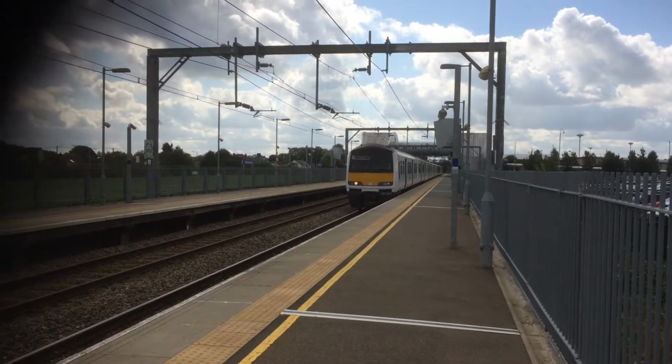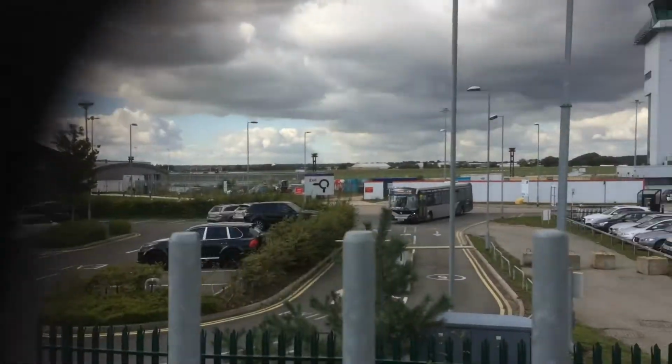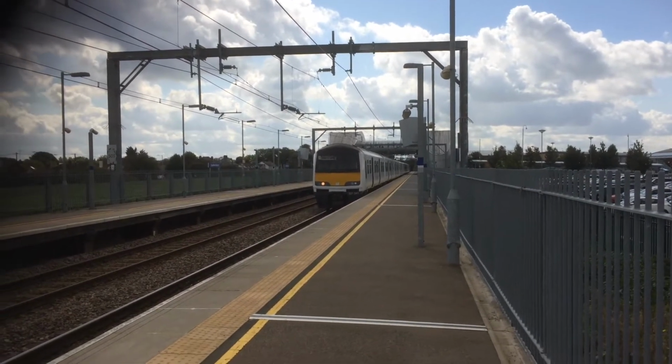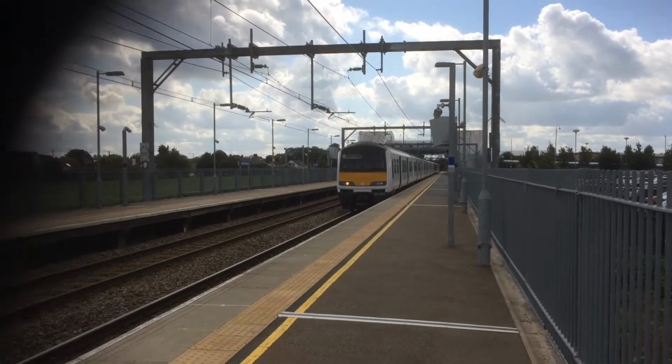I remember when I said I'm going to be filming trains and planes? Now I'm filming buses, I'm joking. Right, it's 321341 now departing.